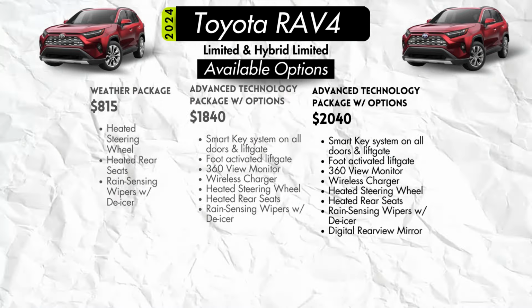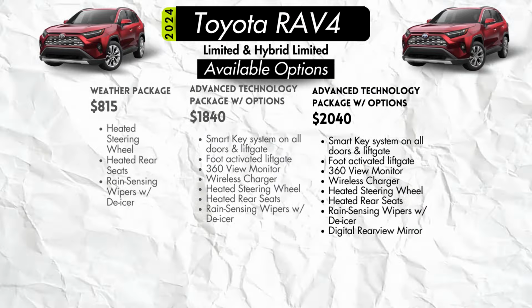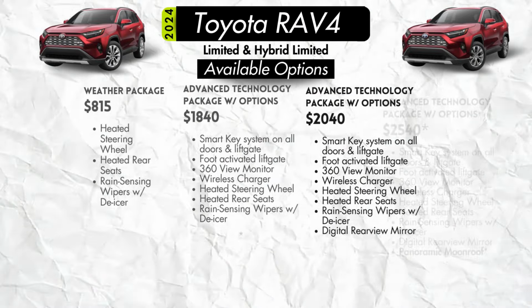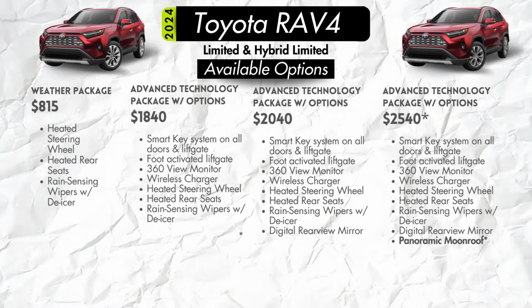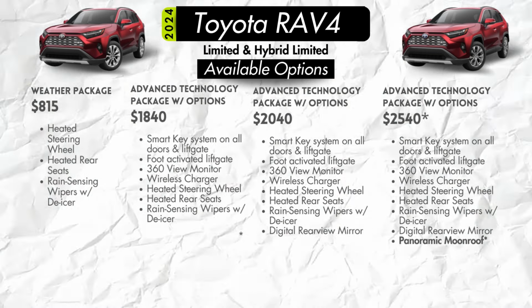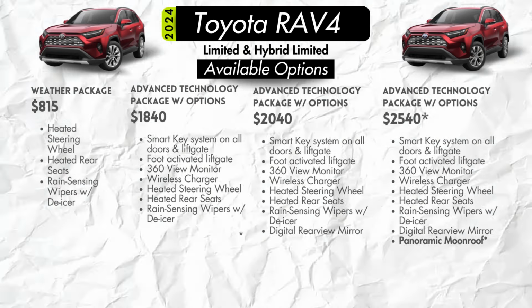For $2,040, you can add the weather package, advanced technology package, premium audio, and a digital rearview mirror. Add all these packages plus a panoramic moonroof for $2,540. Interestingly, the panoramic moonroof doesn't appear to be available on the non-hybrid Limited.